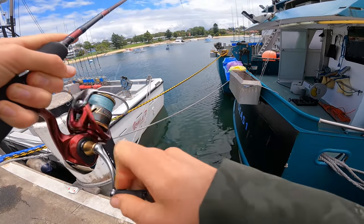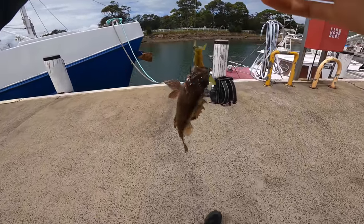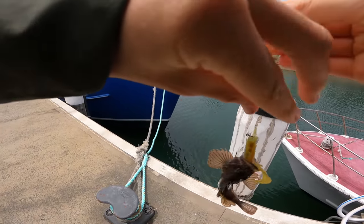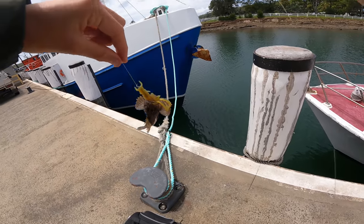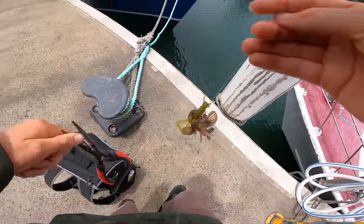There's a fish. Oh, you're kidding me. Wow. Look at the size of this cod. I think that's a cod, right? Oh, shivers, I don't want him to spike me. Tiny little, I don't even know what that is. If you know what that is, let me know in the comments. I think it's some type of cod.